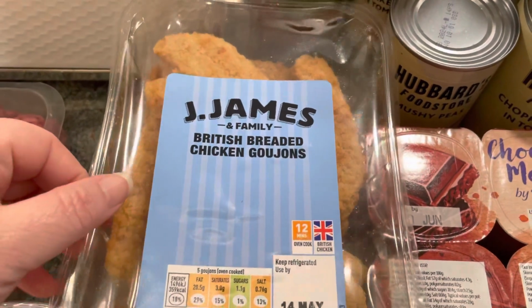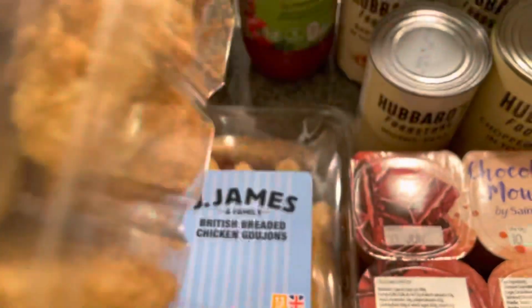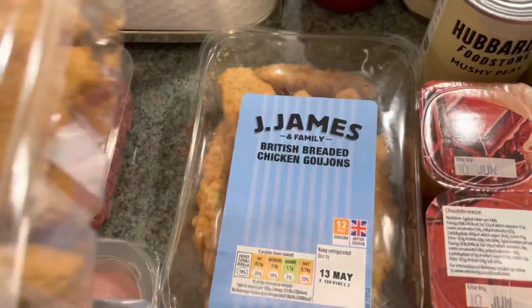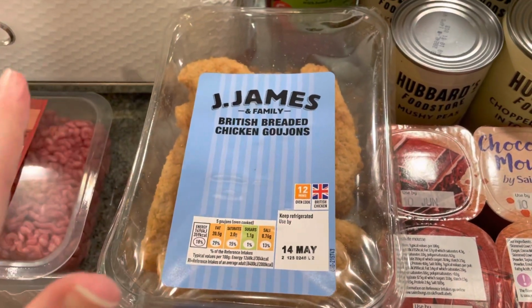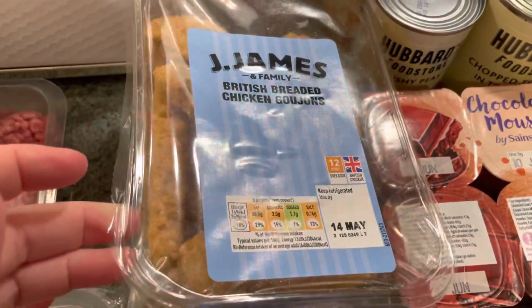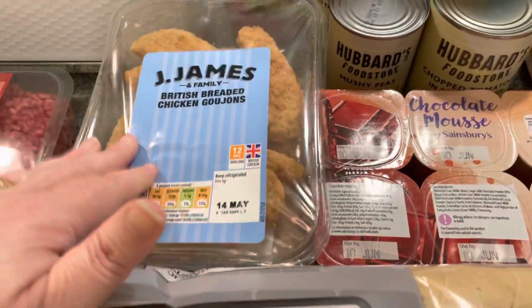So I had 2 lots of these JJ James British breaded chicken goujons and they look really nice. Quite a few in there. So I have 2 packs of those and they were around £1.50, something like that. So that's not too bad for, you know, there's quite a few. I say it's probably about 9 or 10-ish, something like that in there.